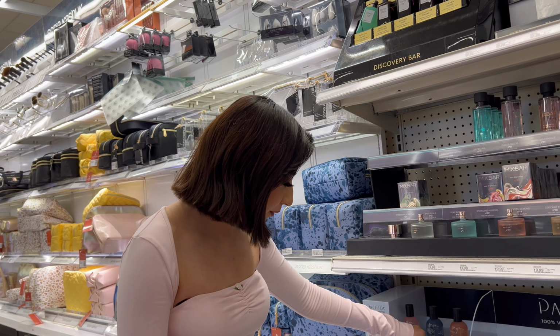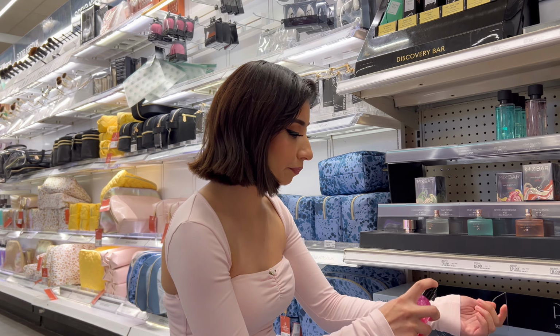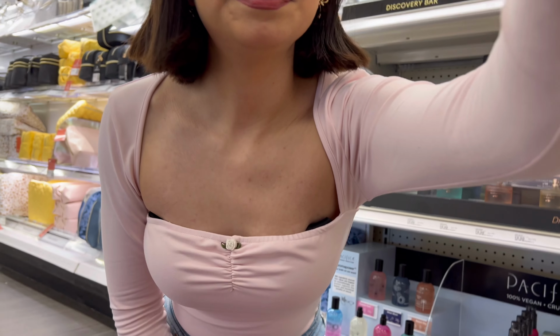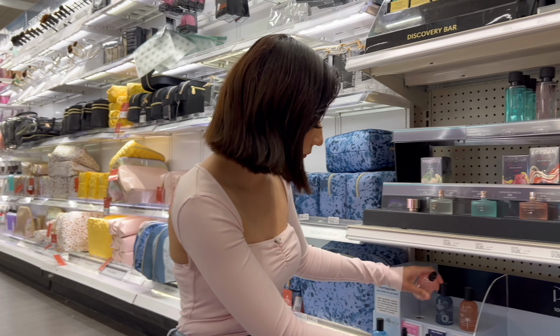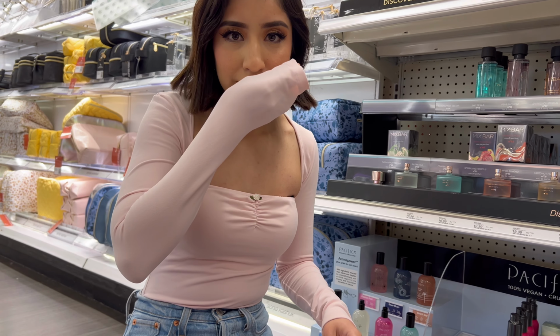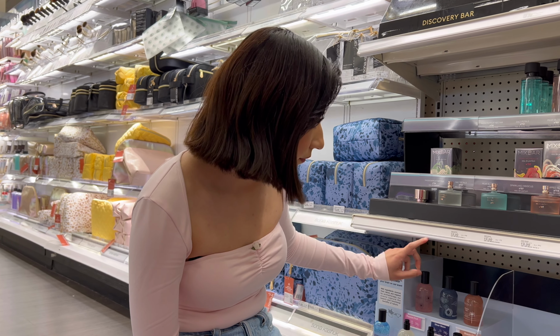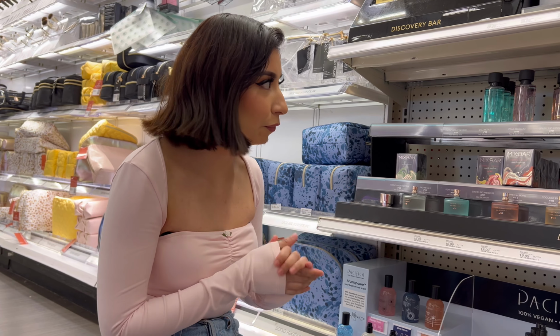Oh, look, these are cute too. Okay, let me try this one. This is the Island Vanilla. That's a kid drinking out coffee. Oh, that smells good. Yeah. You guys smell that? Just kidding. This one's the passion fruit. Oh, I like that. That's really nice. It's a very soft smell. Where do they have this one? I guess they're out of stock, so we're just moving on to this area.